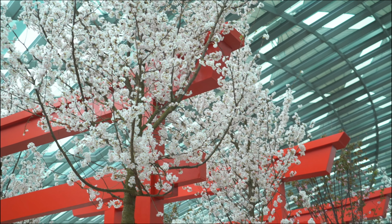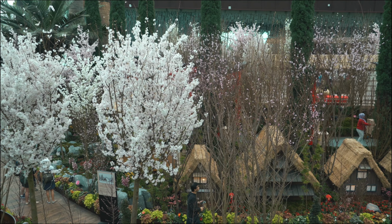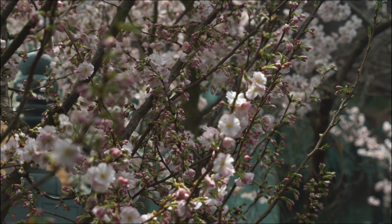They are having a cherry blossom festival for the very first time here, so we're able to see the blooming cherry blossoms, which has been a bucket list thing of mine for a long time.